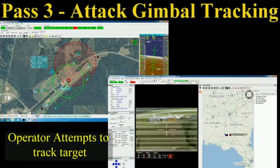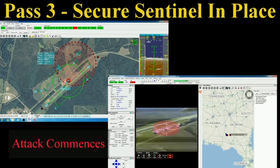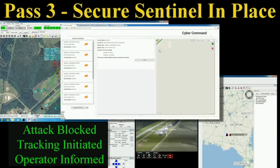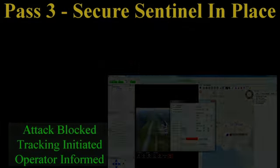In our third pass, the operator again tries to track an object inside our attract trigger area. Only this time the Sentinel is in place, verifying the tracking capability of the gimbal, and blocks the attack, allowing normal tracking to occur. The security operator is then notified of the attack and the restoration, and the data related to the system and the attack is collected for forensic purposes.